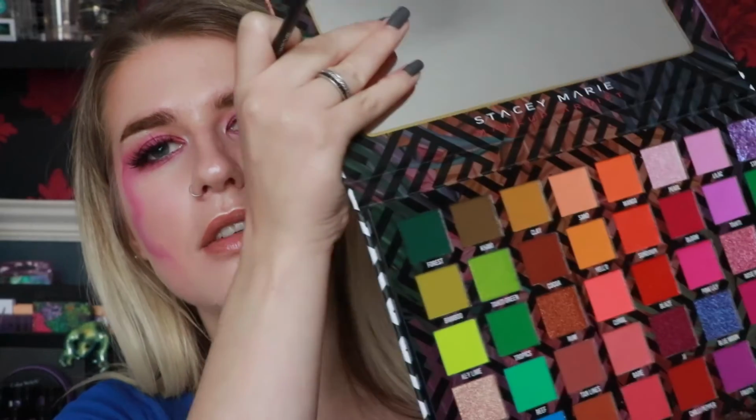It's just something cute. Obviously not ideal for everyday use, but I feel like this palette in general just isn't like that anyway. It's so colourful. I wouldn't rock up to the office with bright green eyeshadow. I mean, I personally wouldn't anyway. But yes, I just love how this turned out. Just something a bit different, a bit more fun.